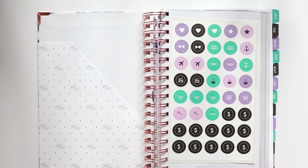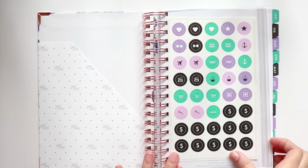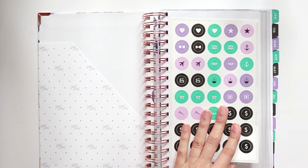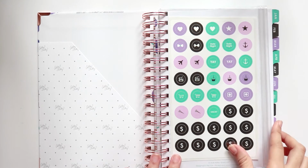So this is what the planner first looks like when you open it, and right off the bat I can tell that the color scheme has completely changed. Now, I really like this color scheme. The other one was cute, but I really like that she changed it to this. There's just something about it that, I don't know, the colors speak to me a little more, but that's totally going to be a personal preference. I thought both were nice. I think before it was a hot pink and navy blue scheme with black, I'm pretty sure.